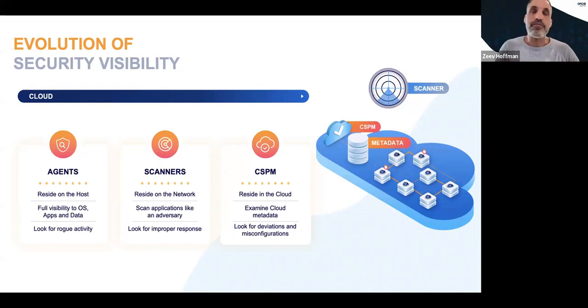If you look here, in the timeline you see that the cloud security solution evolved from the regular conservative solutions on-prem and just diverted into the cloud. So except for CSPM, which is a new solution just for misconfiguration in the cloud, the scanners and the agent were also in the on-prem environment, and the CSPM was the evolution just for the cloud, in order to protect from misconfiguration and human error.